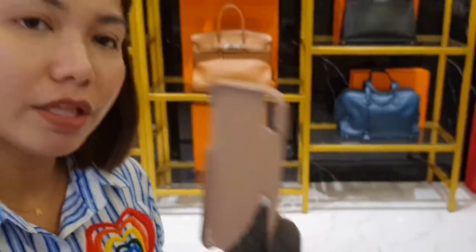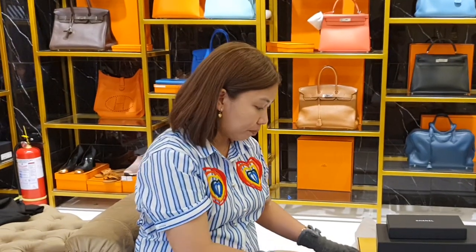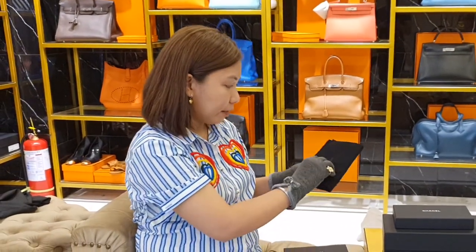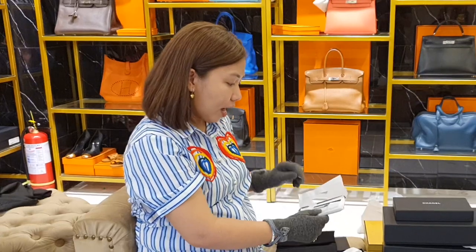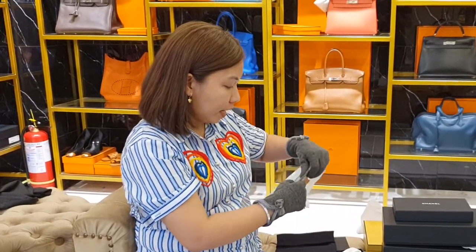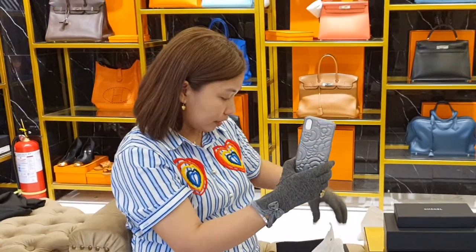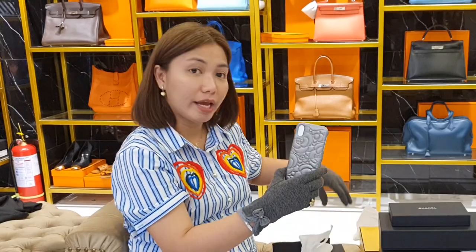So I think fit dito yung cellphone ko, iPhone 10, iPhone X. Yun yung fit dito, guys. So, complete pa siya. And itong isa naman, same din siya. Complete also with cards. Another iPhone case. This one is color gray. Same din sila. This one is Series 28 also.